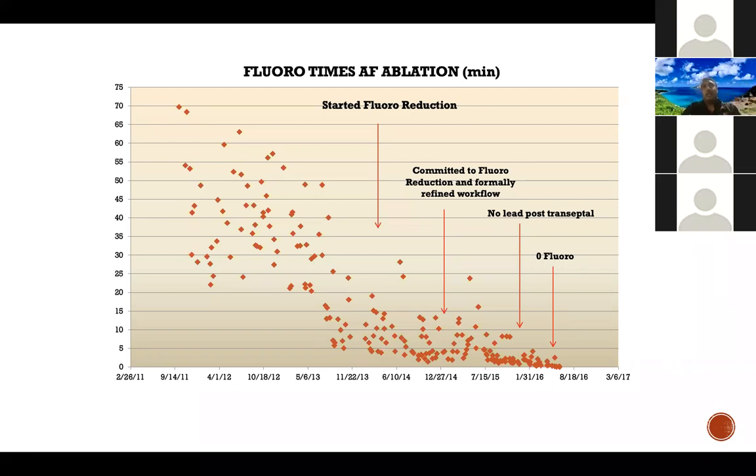Give me a good pathway any day. I think many of us went into EP because of the satisfaction of mapping a pathway or figuring out an unknown SVT, something that makes you think, which is really rewarding. And then all we do is sit around isolating veins all day. Not the most exciting thing in the world. Once you become technically proficient at it, PVI is actually a pretty straightforward procedure. For me, it was becoming quite boring, and I thought, well, what can I do here? That's when I started focusing on fluoro reduction.